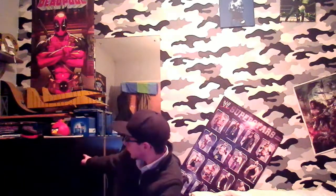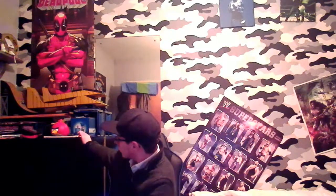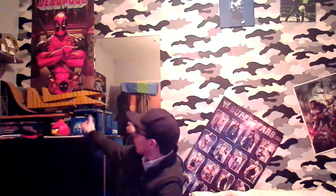Next we've got all this stuff sitting over here. We've got an Angry Birds bank and different stuff. Plus, we have my favourite poster I've ever bought myself: my Deadpool poster. Hands down the best thing I've ever bought.